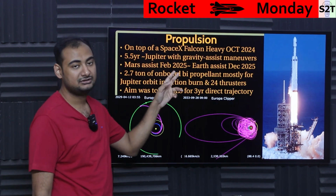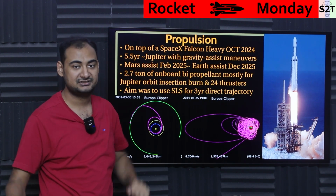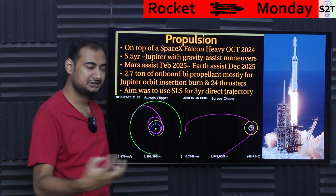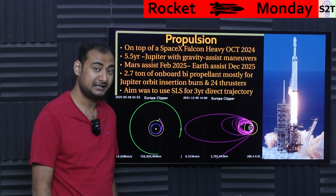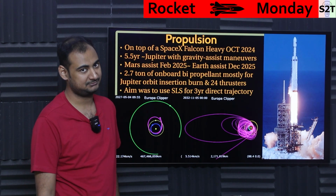So in February 2025 it's going to make a flyby of Mars, and in December 2025 it's going to make a final flyby of Earth, getting the full oomph needed, and then it's going to reach Jupiter. Now be mindful, you will be going fast, and this puppy is big and heavy, so how do you slow down? This has 2.7 tons of bipropellant inside.